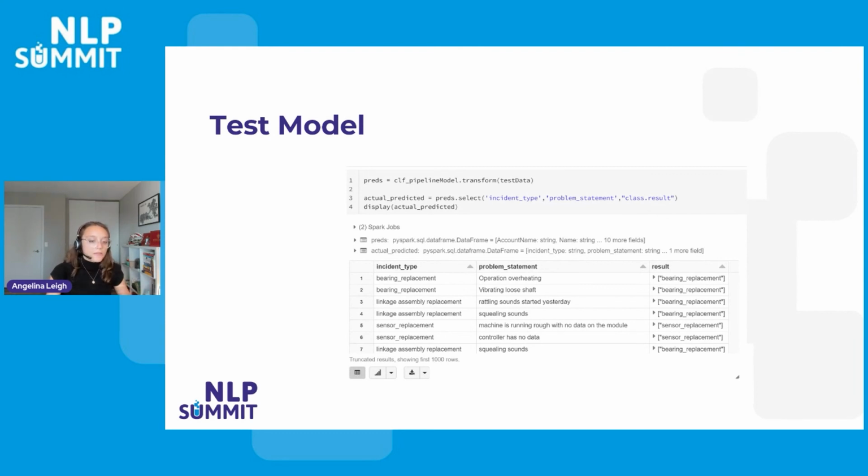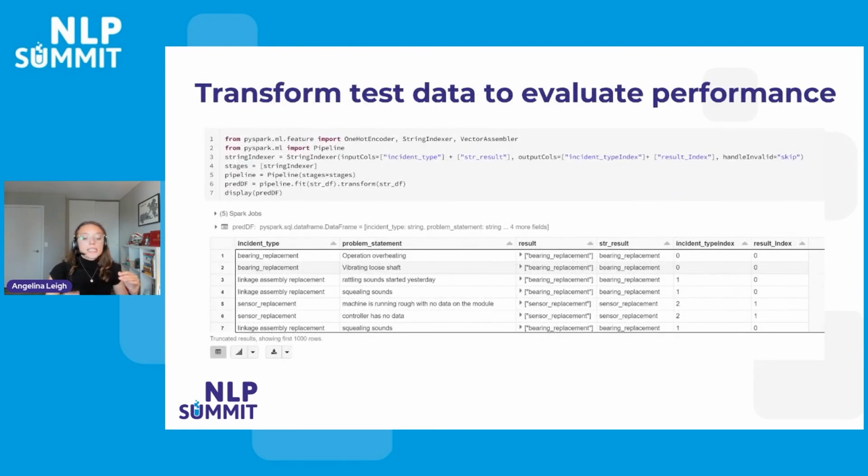So on the left column, you see the actual incident type. The middle column, you see the problem statements from the test data that was fed to this classifier model. And then on the right, you see the predicted incident type. Okay, and then to get a better understanding of how the model performed, to see its evaluation, we indexed the incident types. So we assigned numbers to bearing replacement as a 0, linkage assembly replacement as a 1, and sensor replacement as a 2. And we did this using string indexer from PySpark. So this really set the scene for us to be able to evaluate the model.